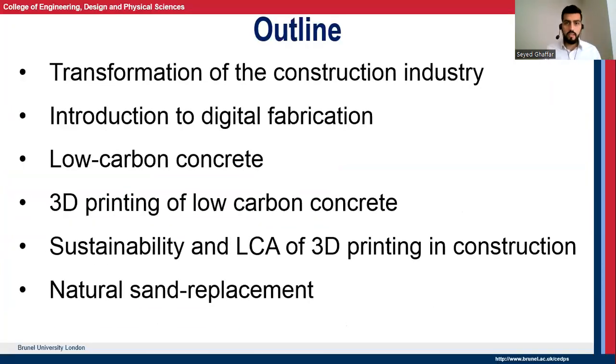So today I will be talking about transformation of the construction industry, a little bit of an introduction to digital fabrication, the main topic of my research, low carbon concrete, and what it is and what we can do with it. What are the potentials of low carbon concrete? How can we, for example, 3D print with low carbon concrete? I will also discuss sustainability aspects of 3D printing in construction sector. There's a lot of questions around the life cycle assessment of these type of breakthrough technologies, innovative technologies in the construction industry. And last but not least, I will talk about my recent research on natural sand replacement with different streams of byproducts or waste.